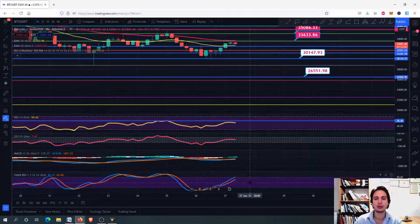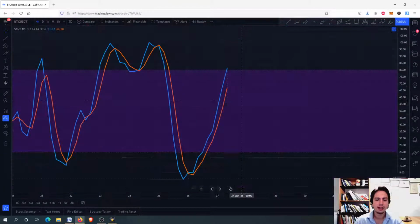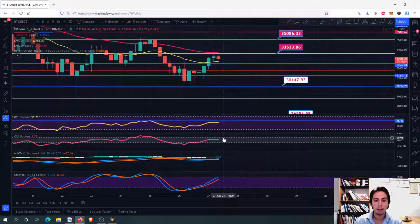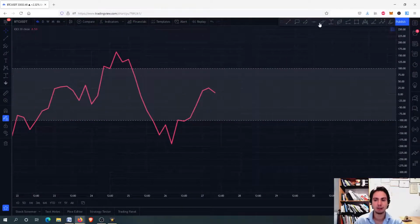So which indicator can tell us about a little bit of a correction in the next few hours? The stochastic RSI, guys, we are getting a little bit above the 80. You can see here we might find a little bit of a correction, but according to the other indicators, guys, we don't have any risk involved.